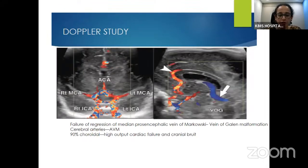So this is the circle of Willis, where all the arteries like the anterior choroidal artery, middle cerebral artery, and internal carotid artery converge together and drain into the venous supply. The failure of regression of the median prosencephalic vein of Markowski results in the formation of the vein of Galen malformation, which is seen as high output cardiac failure and cranial bruit in term as well as preterm babies.